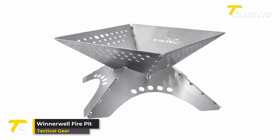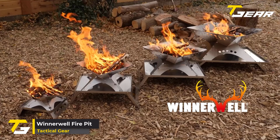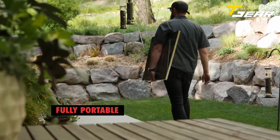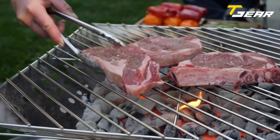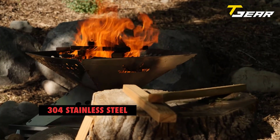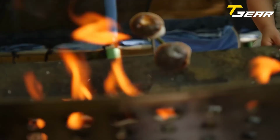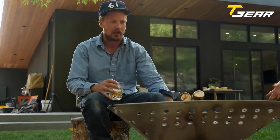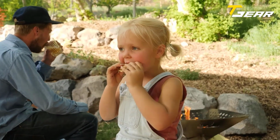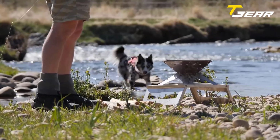Winnerwell Fire Pit. The Winnerwell Fire Pit, priced at $99, is a superb outdoor companion crafted from 304 stainless steel, ensuring high corrosion resistance for durability in harsh environments. Its compact dimensions, 16.5 by 16.5 by 8.9 inches when assembled, and flat folding design make it highly portable, easily fitting into your gear for camping trips. This fire pit is perfect for containment while enjoying a campfire, allowing you to experience the outdoors responsibly with a leave no trace approach. A must-have for any camping enthusiast.